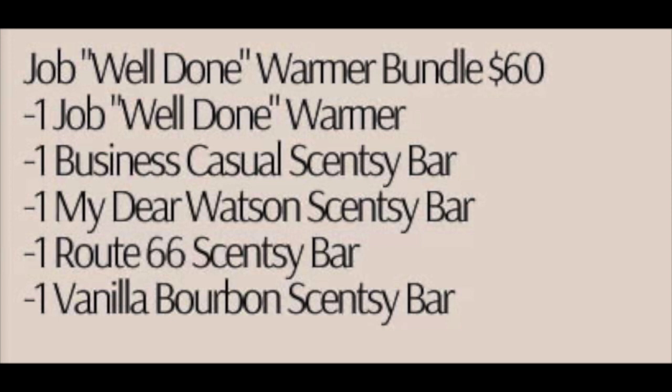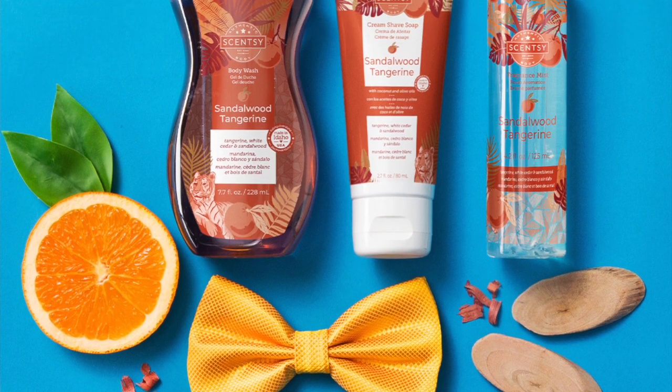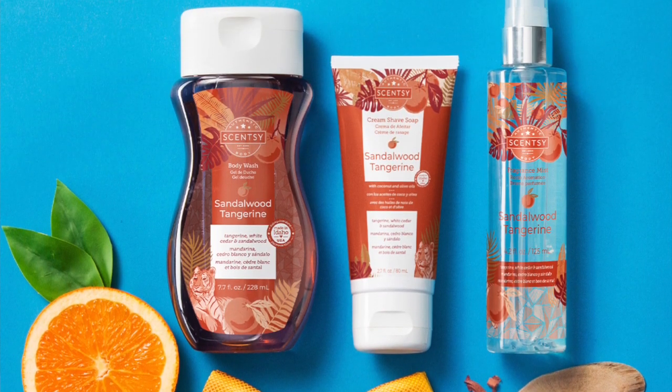They also have the oil 3-pack, and then they have the body bundle, that's what I meant to say. The body bundle has body wash, shave soap and a mist, and that is $25. So that's going to be amazing. Father's Day is launching, and 30% off the certain Unplugged. It's unlicensed, so it has to be regular Scentsy.